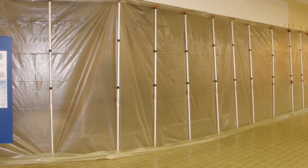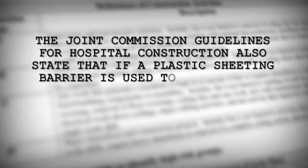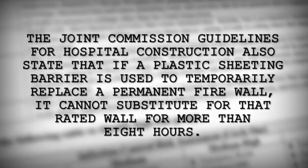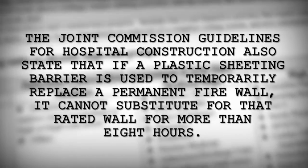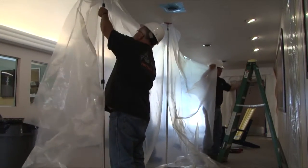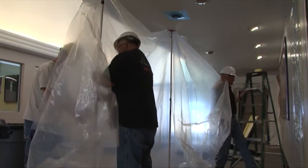Plastic sheeting walls can only be used as a temporary barrier for up to 1 8-hour work shift. The Joint Commission guidelines for hospital construction also state that if a plastic sheeting barrier is used to temporarily replace a permanent firewall, it cannot substitute for that rated wall for more than 8 hours. The quickest way to put up plastic sheeting walls is to use an extension pole system, such as zip wall. Extension pole systems like this are efficient and easy to use.